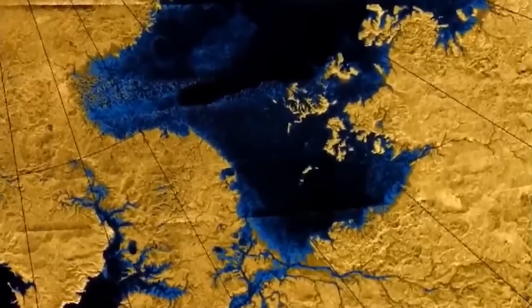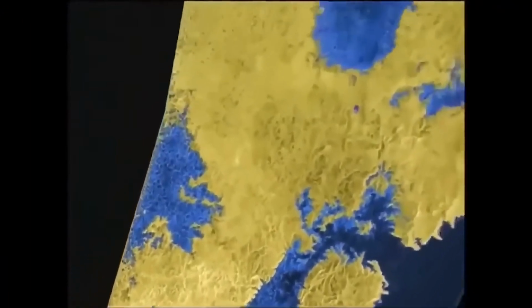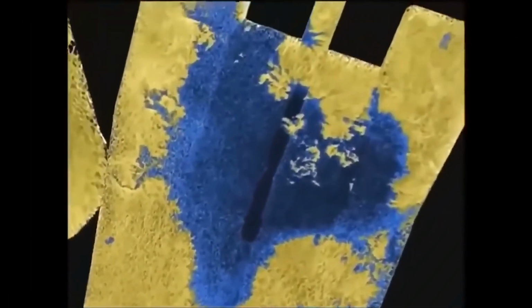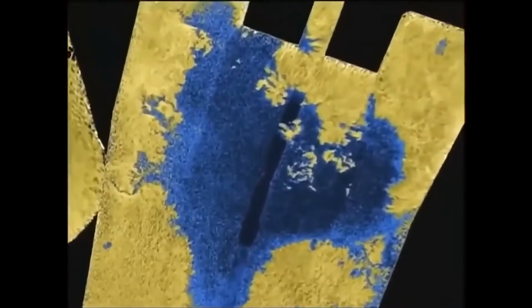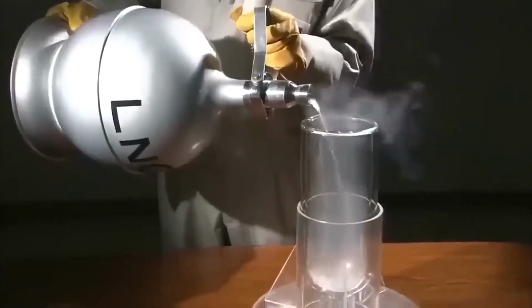But with a surface temperature of minus 180 degrees, any water on Titan would have frozen. What liquid could it be in these lakes and rivers? This is it. Liquid methane. On Earth, it's normally a vapor, but at extremely low temperatures, it condenses into a liquid.